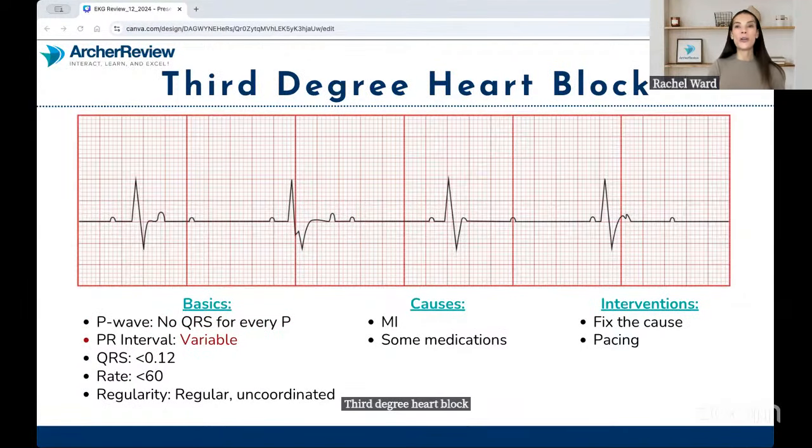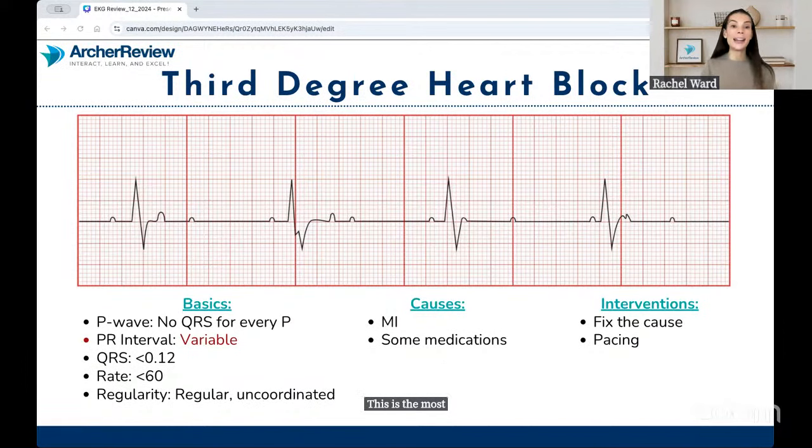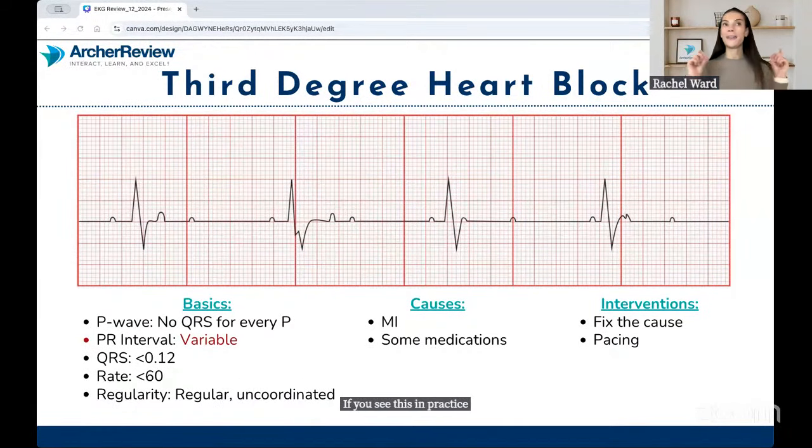So now there's no QRS for every P, and you get this variable PR interval. This is the most serious. That rate is very slow, and this is a failure of the AV nodal system. If you see this in practice, I want red flags going off in your head because this has a very high risk of progression to cardiac arrest. Usually they need temporary pacing until a permanent pacemaker can be placed.